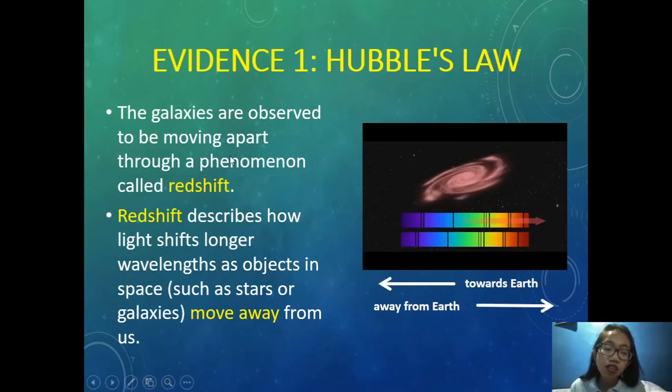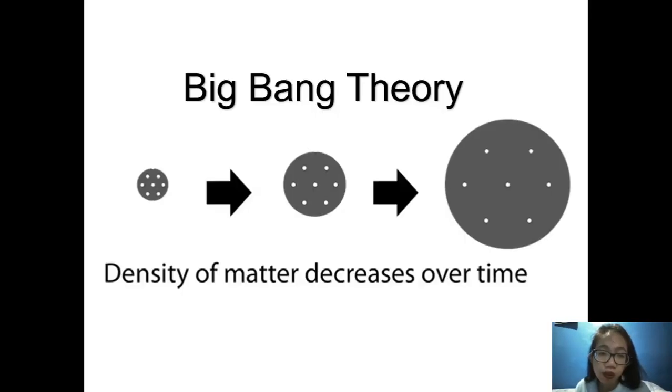And since the galaxies are moving away from the Earth, it's observable as color red, and that phenomenon is called redshift. Okay, so we can observe by simple telescope that the galaxies are moving away from the Earth in a phenomenon called redshift due to the expansion of the universe. Okay, so that's evidence number one.